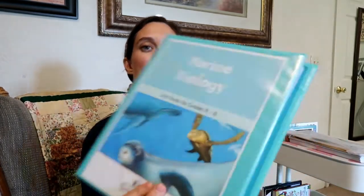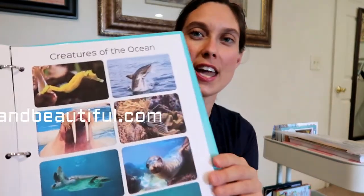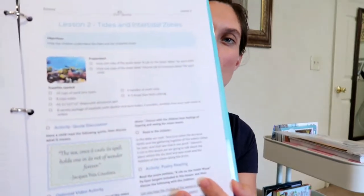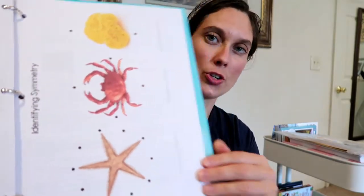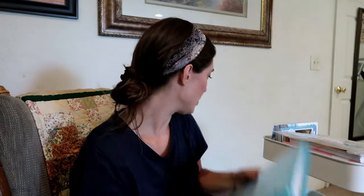So this year I have marine biology, also by The Good and the Beautiful. This one here was a free download, and they have it on their website, goodandbeautiful.com, and you can just download this for free and print it off yourself. It's absolutely gorgeous, you guys. Tides and intertidal zones, and oh, there's games to play, and talks about coral reefs. I'm telling you, the artwork is gorgeous. Identifying symmetry, crustaceans, so much fun. So there's that.